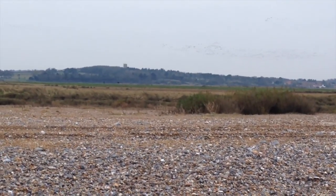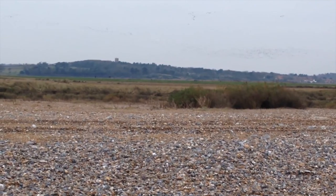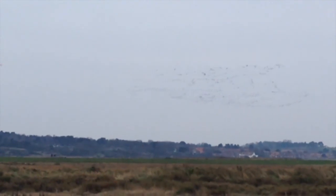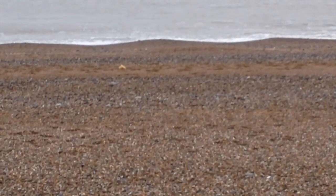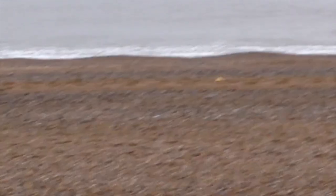About 20 minutes to sunset. Look at that. They are noisy. They've gone into 2 groups now. There's a group there. They are very, very noisy. So it's 5:15 and it is pitch black.